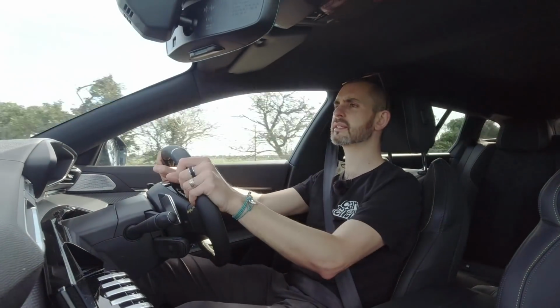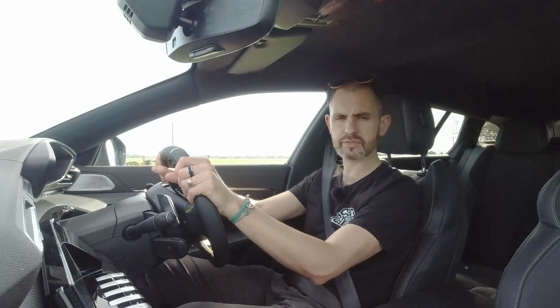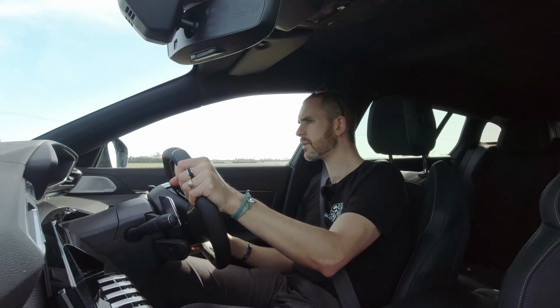Oh, it's telling me to put 2 hands on the steering wheel. And it's got lane keep assist, and it's got autonomous emergency braking, and it's got adaptive cruise control, and it's got all that usual. It's got night vision as well. And it's got a head-up display somewhere. I've got to activate it though.